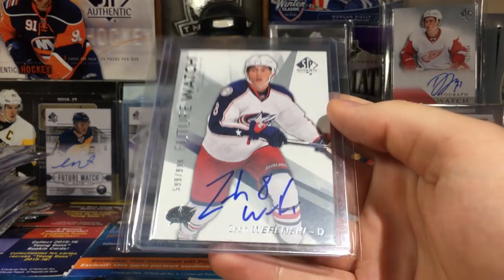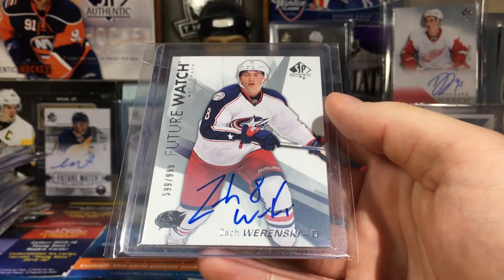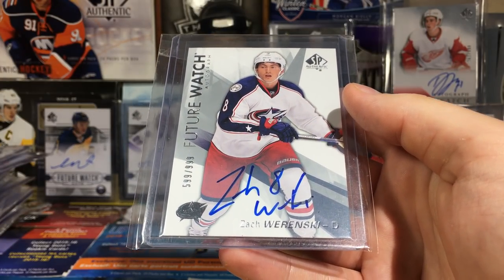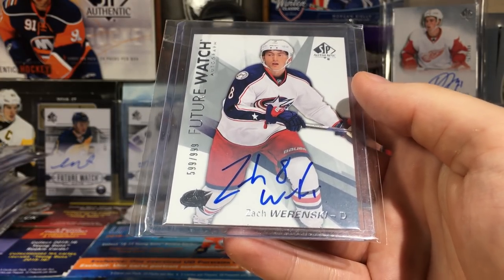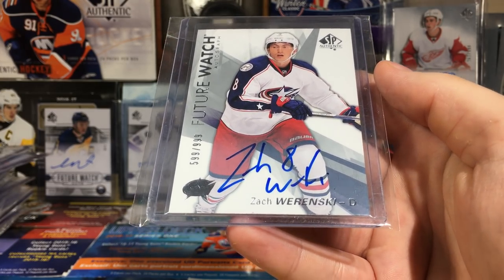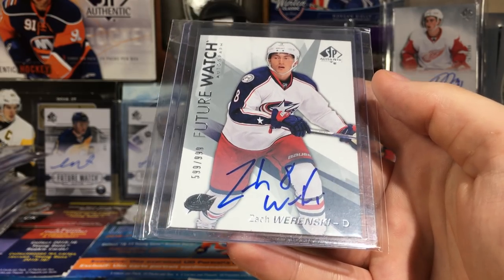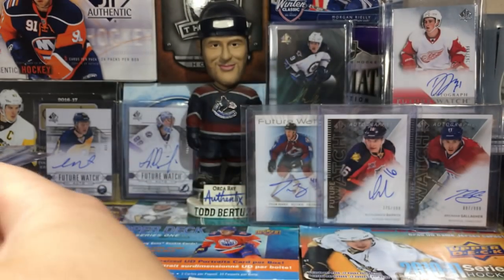Next up is another really, really good one. Zach Werenski. Between him and Seth Jones, they're going to be like the top defensemen in Columbus, which is just insane. But yeah, Werenski's great. He's a bona fide number one D, or he's going to be. He's well on his way there. Yeah, Zach Werenski, great player.